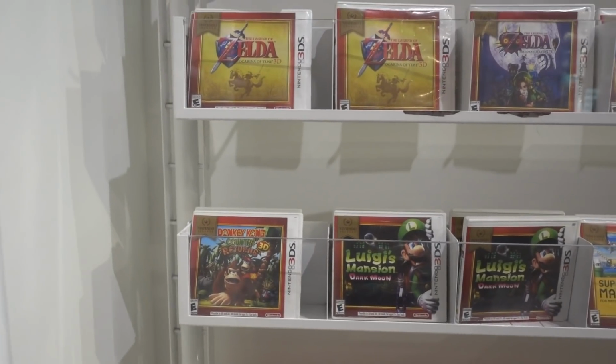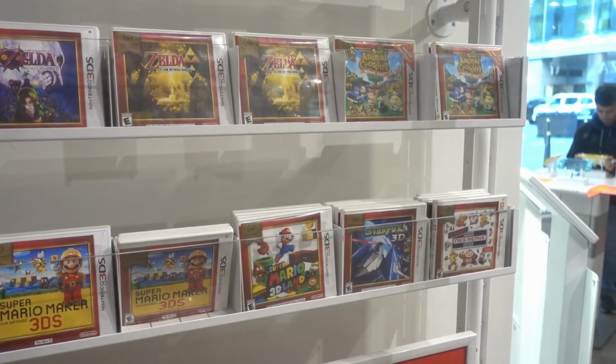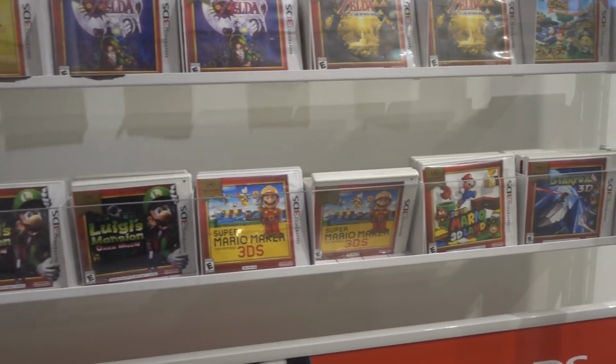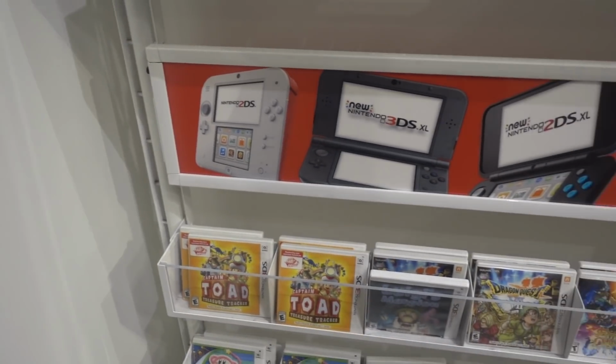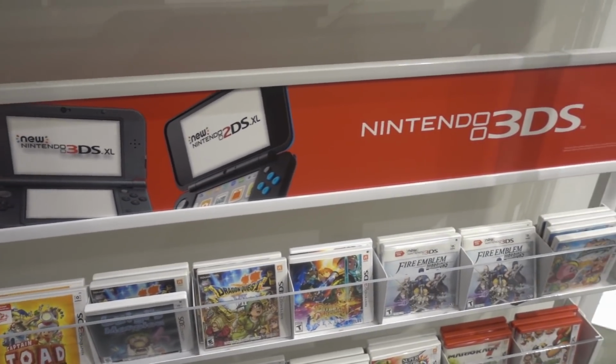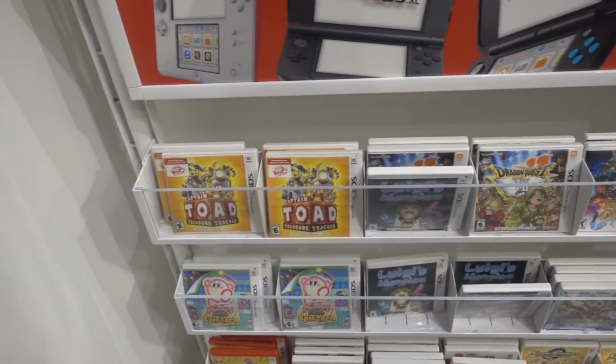Now, if you're still using your Nintendo 3DS, Nintendo keeps promising us that that device is not officially done for, but there's not been a lot of new games out, and if there were, they would be stocked here, I would think. But I'm glad to see they're still stocking 3DS games here. Gives me hope for that system still.